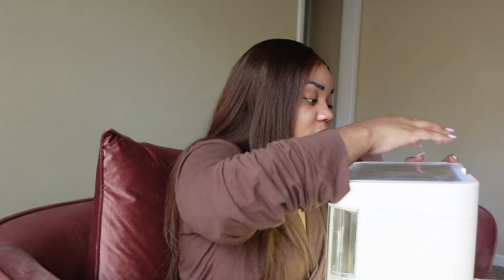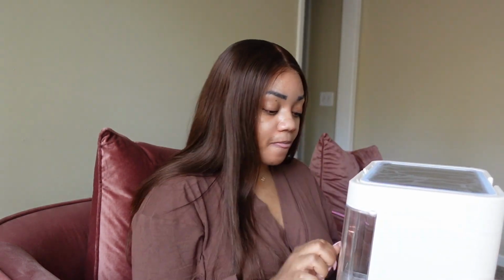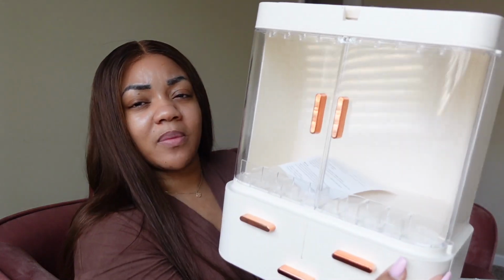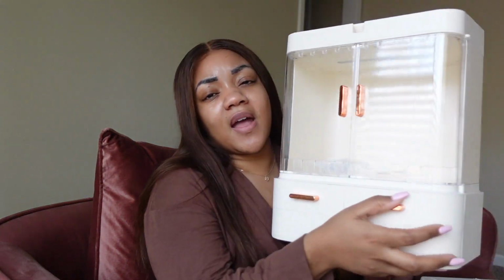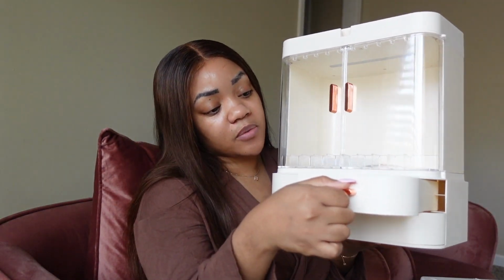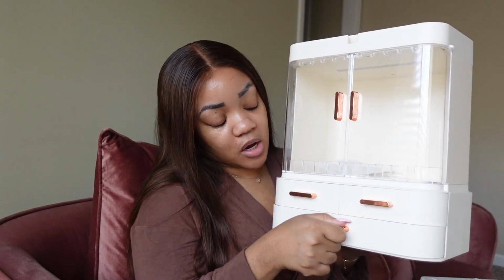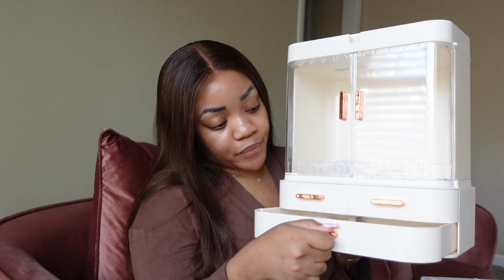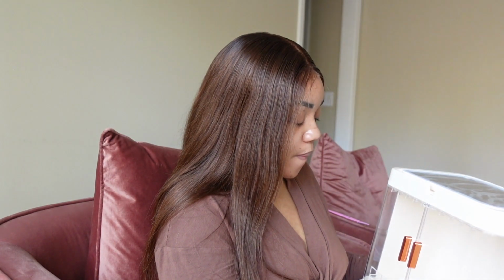Okay, so this light is still on. So how do I? Okay, I turned it off. So maybe y'all can see a little bit better now. So this is how this one looks. And it has drawers on this one as well. So I could put all of my skincare products, all of that, and it could be on display.